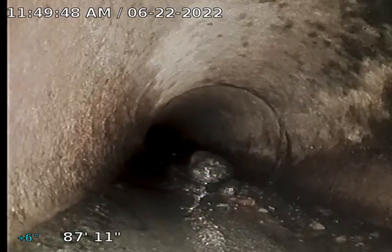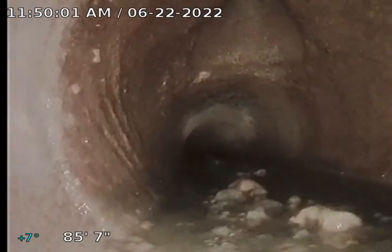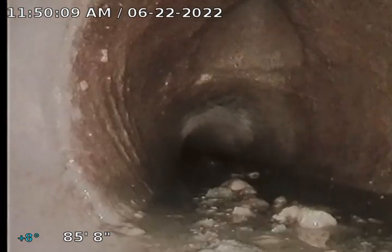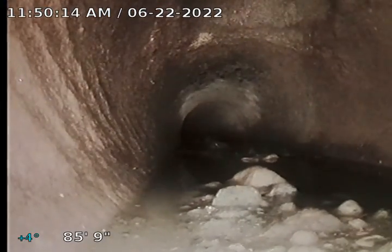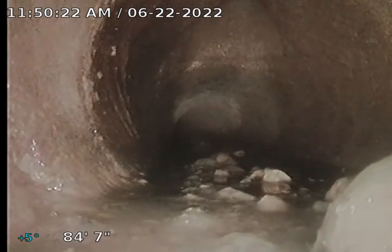All right, keep pulling back. Should be coming up on another tie-in here shortly. On the top of your screen right there, I cannot tell exactly what that is. It appears to be just a giant rock. I think so. This could be where a lot of these rocks are coming from. But this is not the next downspout.